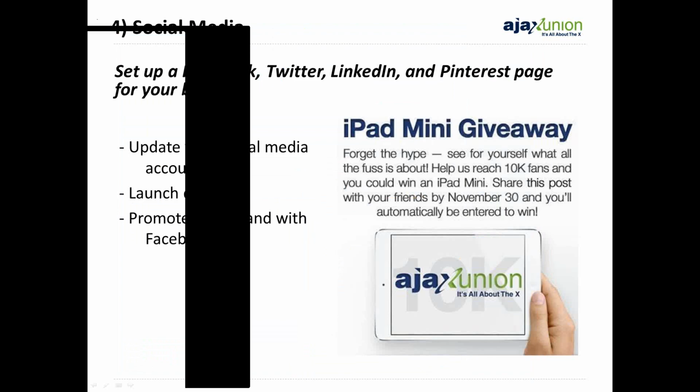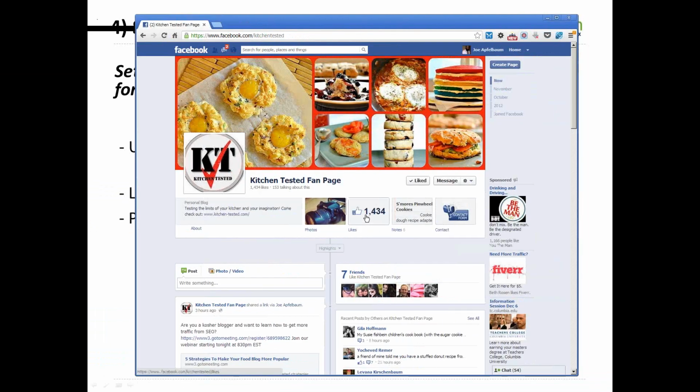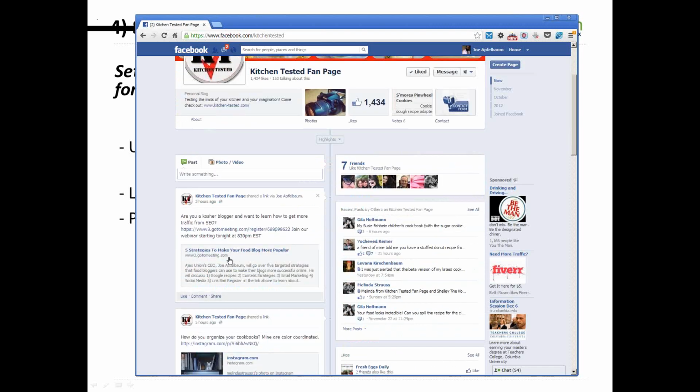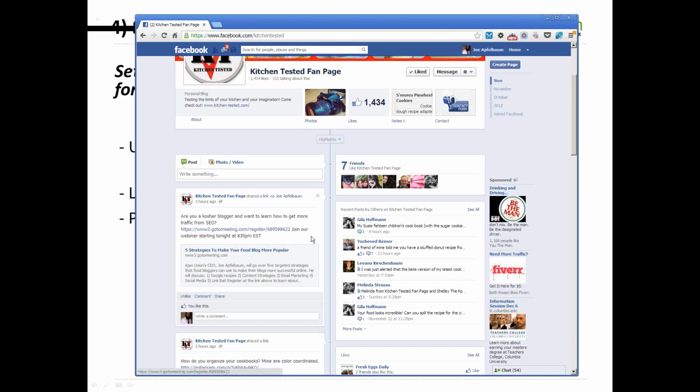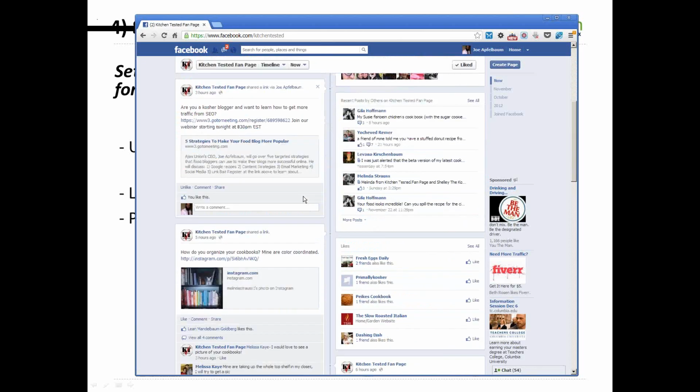Okay, let's look at some other people's pages. Let's look at Kitchen Tested. There you go. Kitchen Tested has 1434. Facebook.com/Kitchen Tested, and it's great that she has her link right over here so that people can click and find her blog. Updated 3 hours ago with the seminar, and I'm going to actually like that right now. Thank you very much for promoting the seminar. And as you can see, 153 people are talking about it. It's about 10% of the people are talking about it.